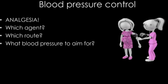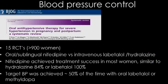But the questions I want to look at a little bit more closely are what agent should we be using to treat preeclampsia, what route should we be giving it, and what blood pressure should we be aiming for? Well, first of all, if we look at what agent we should be using, what are commonly used agents in Q8? Nifedipine, labetalol, are those the sort of drugs?